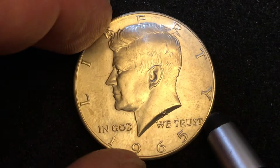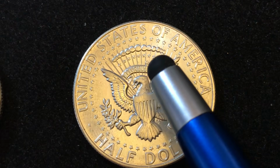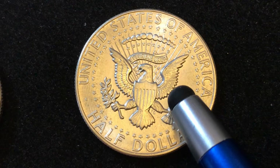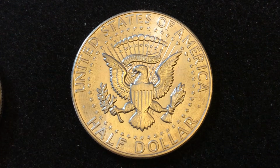Now, there are a couple specialty halves out there you can look for. There's a double die reverse from 1965 that has some doubling on the back. Very, very hard to identify. And I would suggest you look it up and try to find some pictures if you do want to identify it. And that has gone for as much as $1,140 for doubling of the letters on the back.